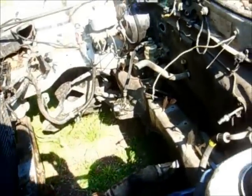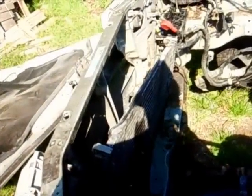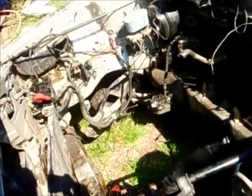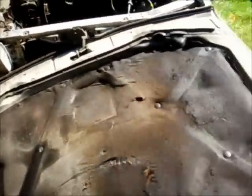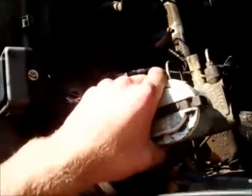So anyway, as you can see, no engine here anymore, nor transmission, nor any computers. Radiator, condenser, transmission cooler. Oh no, sorry, the condenser's still there. But everything else, CV shafts, all gone. I'll pull the power steering rack out tomorrow. And now that looks like it wants to hang on. Anyway, I'll finish pulling that out. Might pull the brake booster out, although it's probably not worth it.